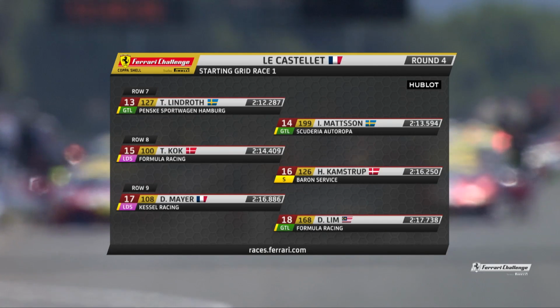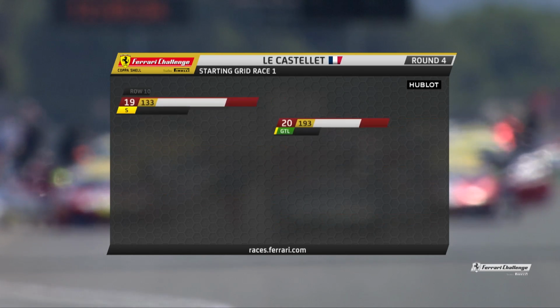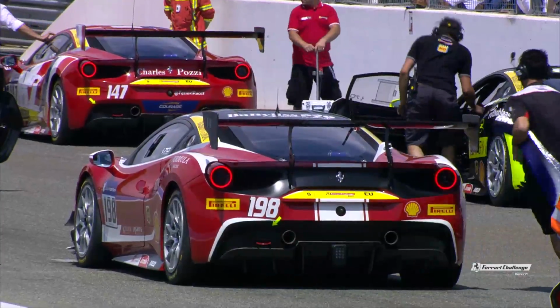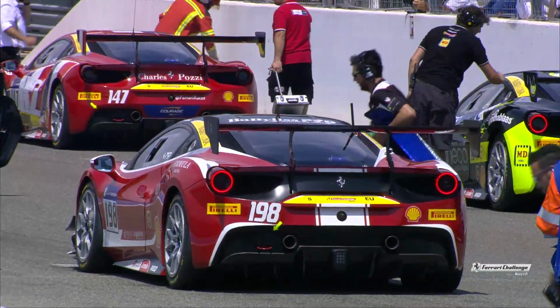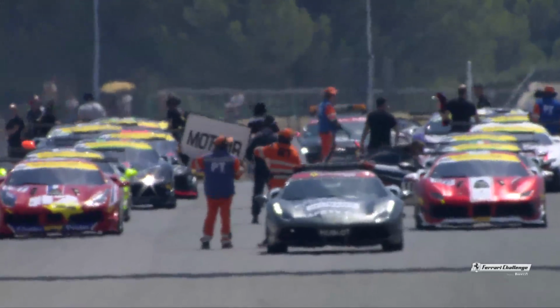Then we find Tommy Lindroth and Ingvar Madsen. Then it's Tina Koch and Henrik Kamstrup, before we find Deborah Mayer and David Lim going from row 9 of the grid. And bringing up the rear, it's Murat Kuhadaroglu and Al Hegi. There is the back end of the Eric Chung car. And Eric Chung then going from P5 on the grid.